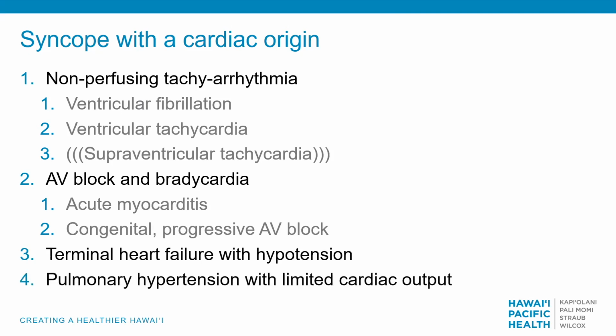not going to happen to you because these are terminal cardiac conditions. When you have such a bad heart failure that you cannot walk anymore to the bathroom, and you have such a low cardiac output and hypertension, and you can faint with that, or your pulmonary hypertension is so bad that it limits the cardiac output, you have acute cor pulmonale, and you faint with that. Inevitably, these patients would have other symptoms before, so this is not what's going to happen out of the blue.